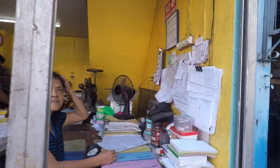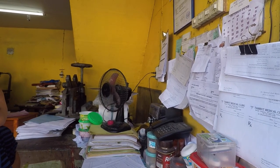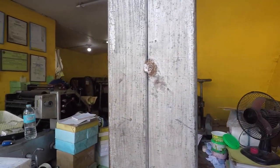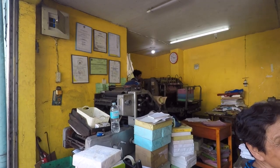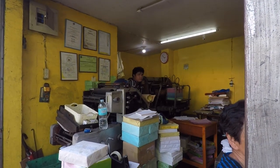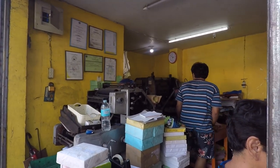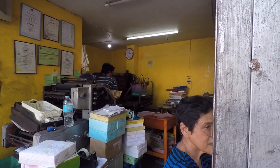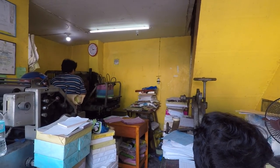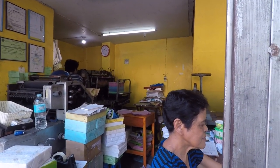So 40 years in business, ma'am, that's a long time. That's her grandson operating the machine. So it's a family business. It's a family printing business here in South Hongkera Street. The owner said it's her grandson, a mechanical engineer, who's operating the machines because she's training him for the business as he's interested in it, so she can pass it on like her father passed it on to her.